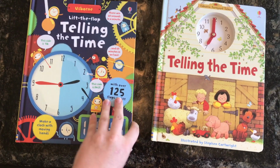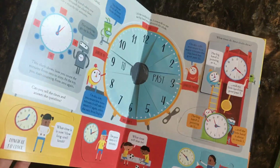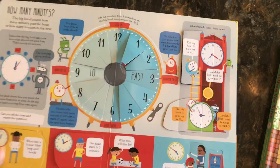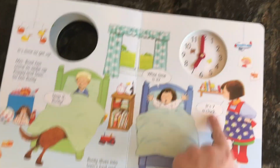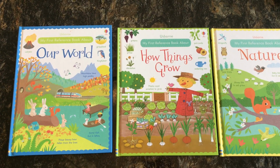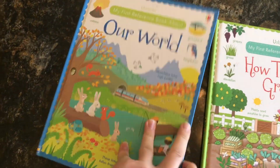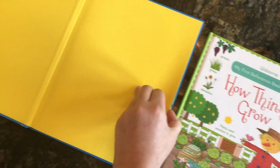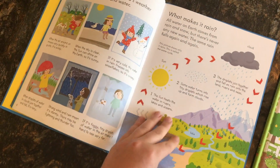Usborne Lift the Flap Telling the Time and Usborne Telling the Time are 2 super interactive books with flaps on each page for this Lift the Flap Telling the Time, a little more in depth, and then Telling the Time is a storybook that goes through the hours of the day and your reader can actually turn the hands of the clock. The My First Reference series is another way to just pour knowledge into your younger ones and just really help them understand the world around them.